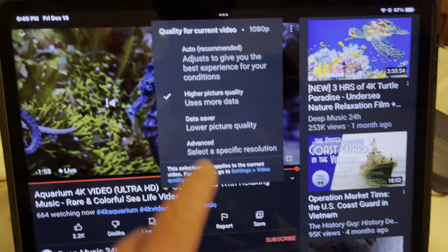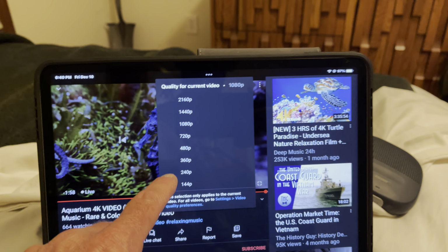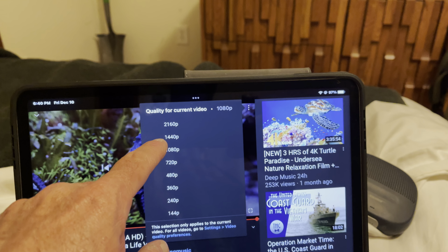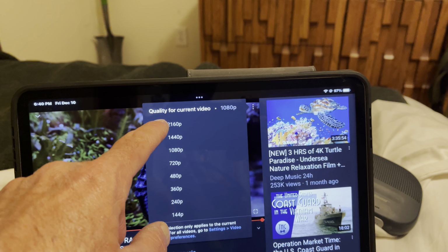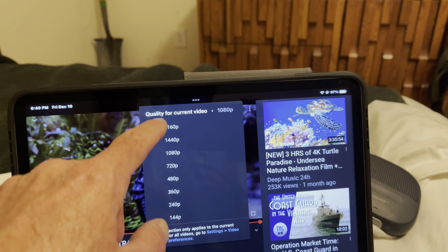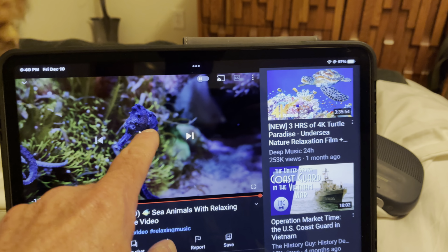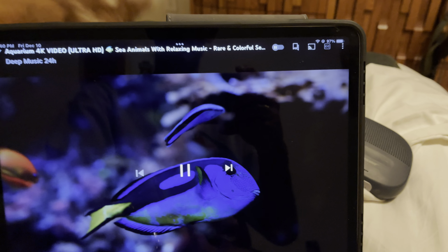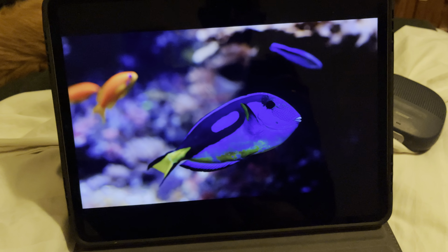But if you go to advanced and look at the streaming options, you'll notice that it has all the way from 1080p, 1440p, which is 2K, and 2160p, which is 4K. So if I select it, it changes to that resolution and it supports that. Now that happens the exact same way on my iPhone 12 Pro Max.